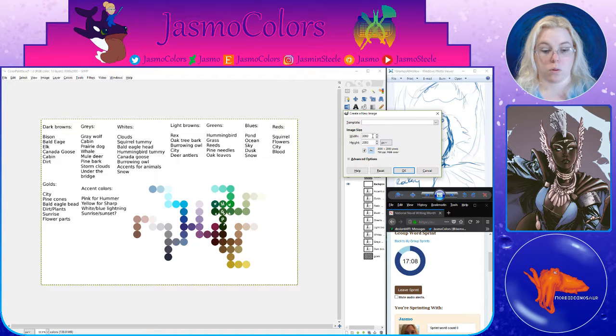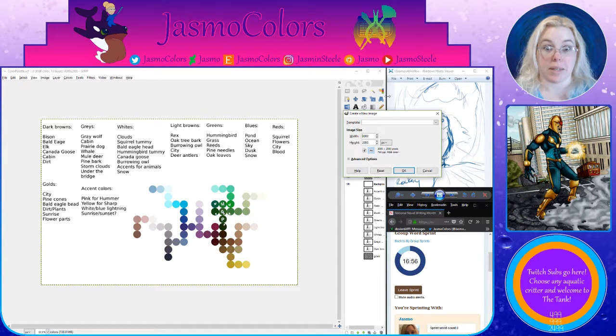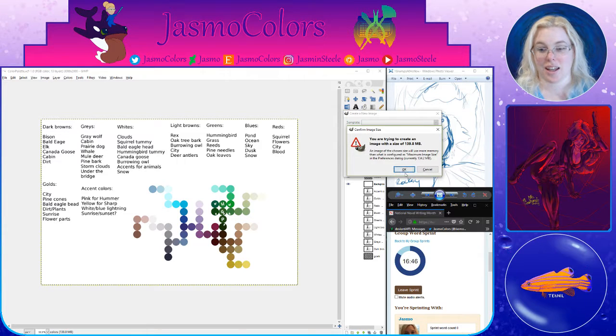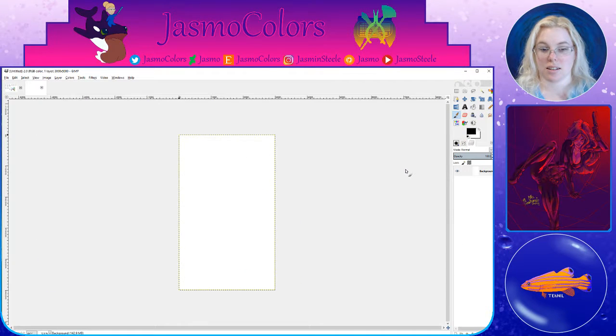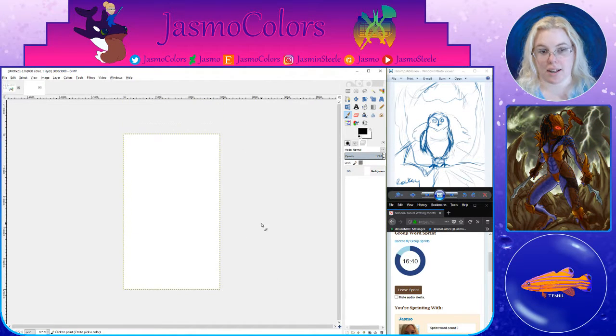So the whole illustration of a piece needs to be at least 2,500 pixels across. And I don't know what that means to me. I honestly don't know what that means to me, other than the squirrels, they need to be large. Really? Really, Gimp? Is that really too much for you to handle, a 3,000 by 5,000 canvas?